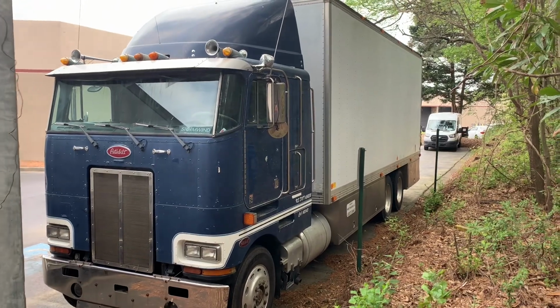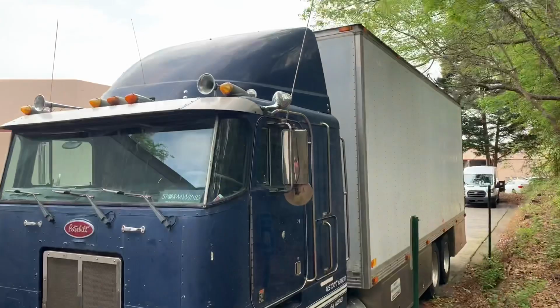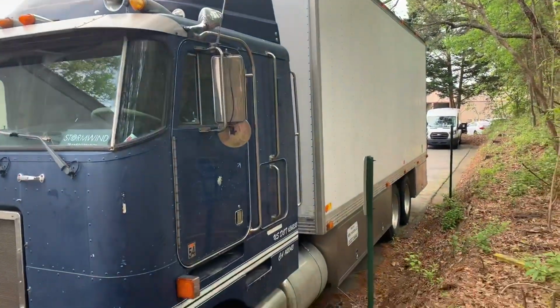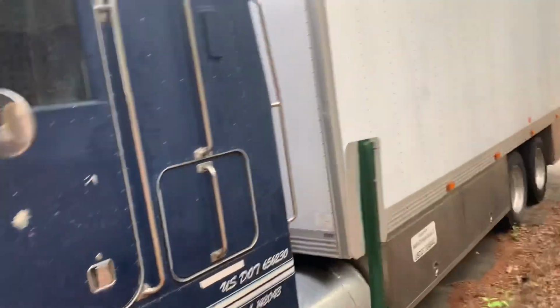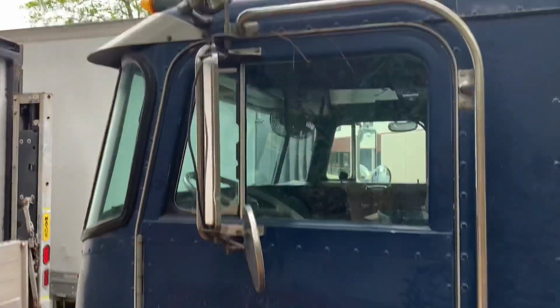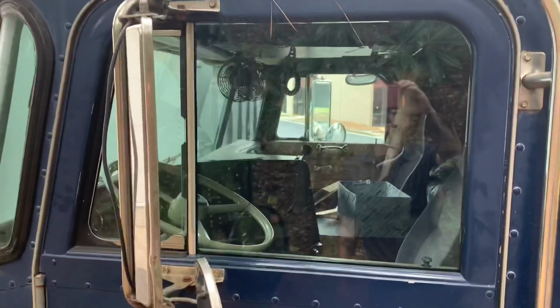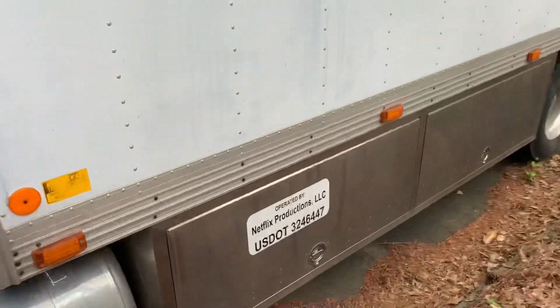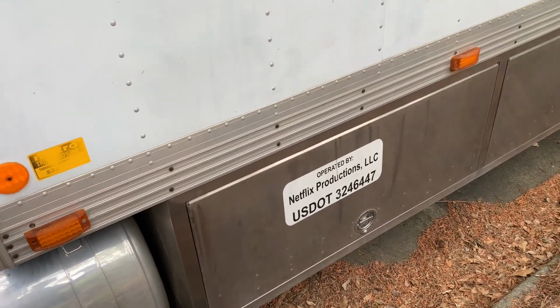Like I said, they use it for movie lighting. So of course they fill the whole back with all the lighting stuff. It's got a nice camel brown interior. Love that stuff. Look at that. Operated by Netflix Production.